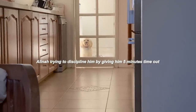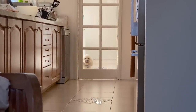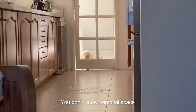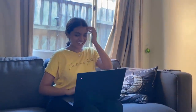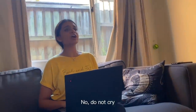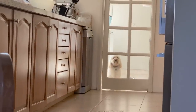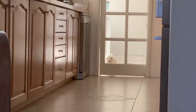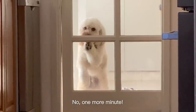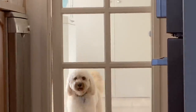Benji, you got time out? No, 2 minutes time out then. You're being really rude. You don't have personal space. Benji. Think about your actions. Think about them. You're a really strict dog mama. No, do not cry. You're acting like I put you in there for no reason. You know what you did. Oh, he's literally whimpering. He's acting like he doesn't know what you did. But you know what you did. No, 1 more minute till the timeout. Wow, these 5 minutes pass so quickly. It's literally been 5 seconds.